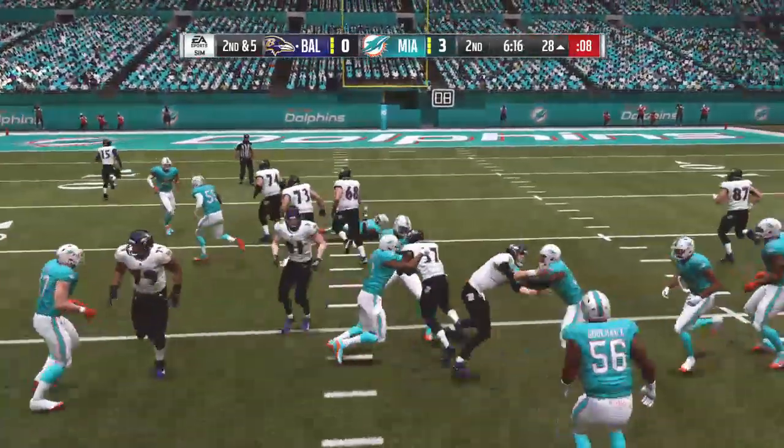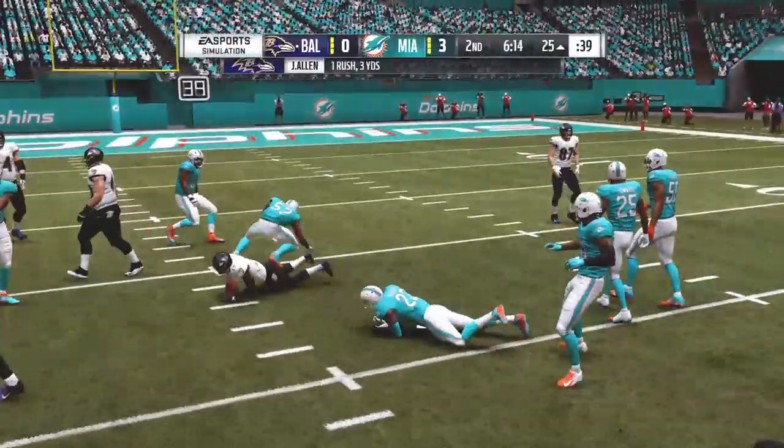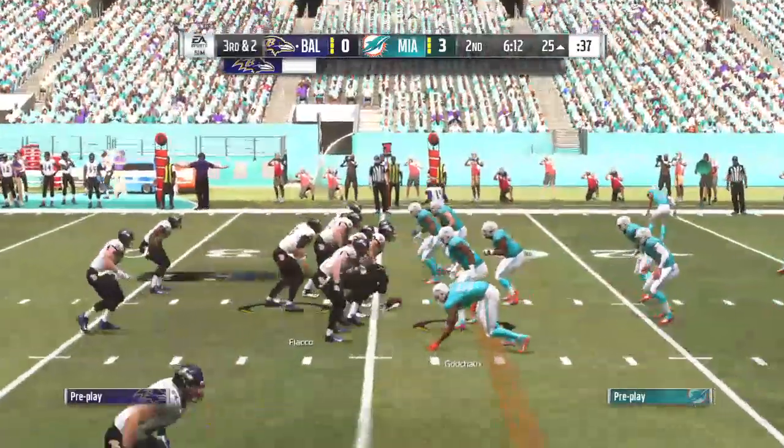This is Buck Allen down right around the 25. On the stop was T.J. McDonald.